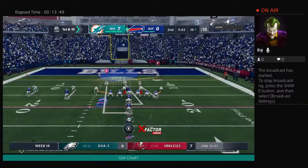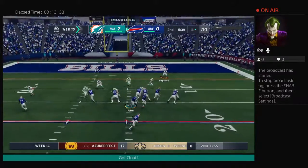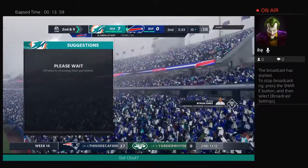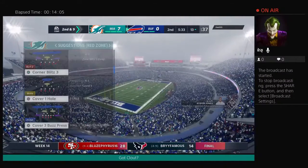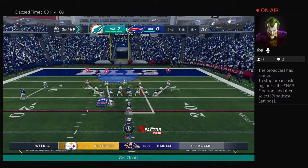Here's a 1st and 10 at the 14-yard line. They'll run on 1st down with Singletary. And they get to him quickly here as he's stopped right around the 13. Just a yard on the 1st down carry, so it's 2nd and 9. 1 yard gain brings up 2nd and 9.